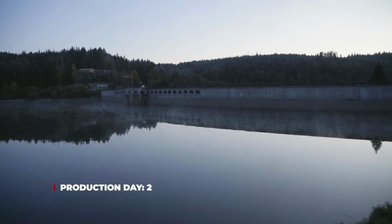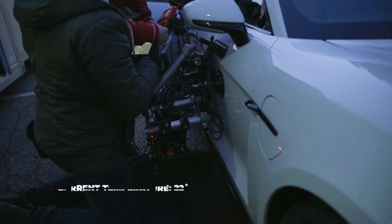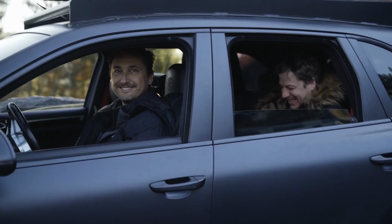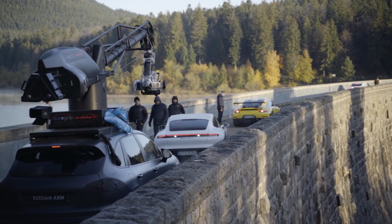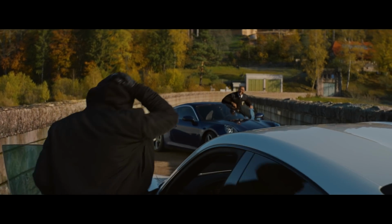Day two of the heist. Today we have beautiful weather. It's a little bit cold, but we're hoping that it warms up throughout the day. Right now we're shooting a sequence on the dam. It's going to be the ending shot where our thief drives the Taycan onto the dam, reveals that he's actually one of the security guards. It's going to be a pretty cool sequence.